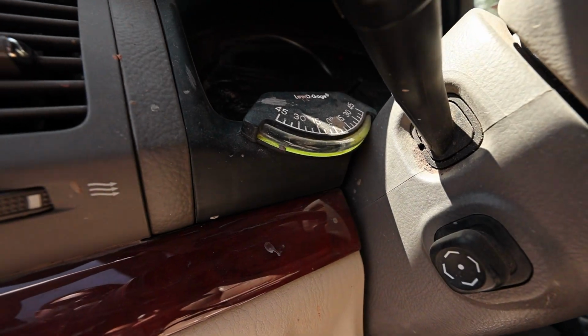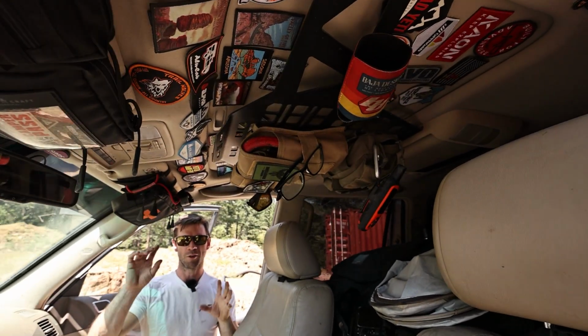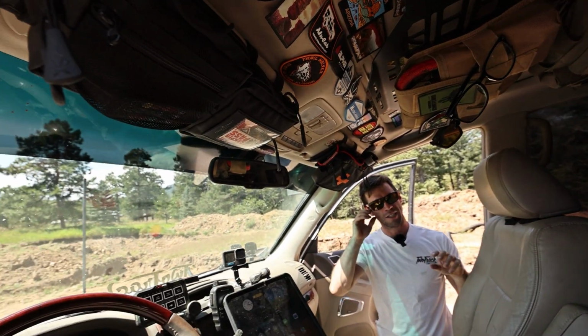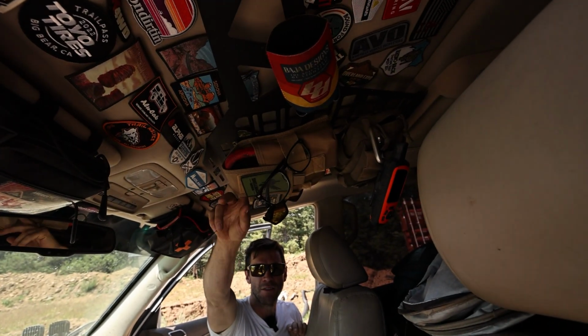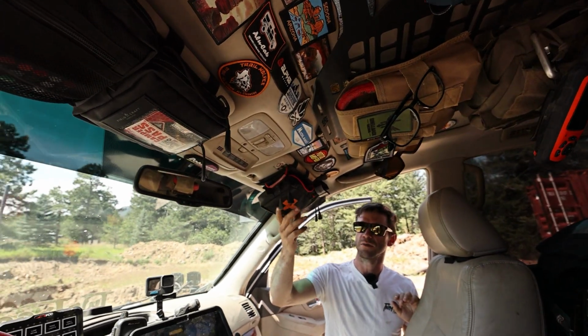And then these are just little pouches. Because I'm by myself, I want quick access to everything from the driver's seat. So I have soft shackles right here for when I need to winch, I can just dink dink. Got some medical stuff.